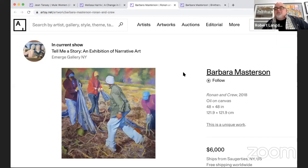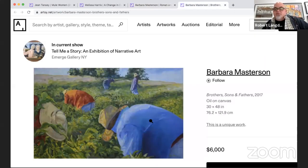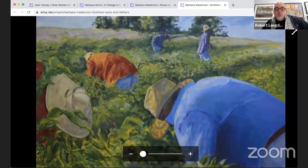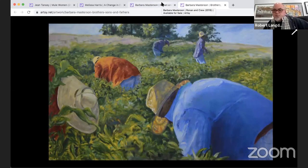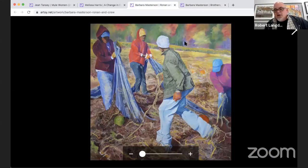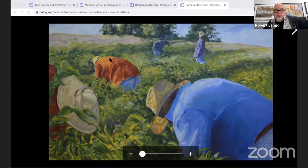And then our last pieces, these are by Barbara Masterson. Barbara has a whole series of oil works where she's been spending some time with farm workers in the Hudson Valley, getting to know them, getting to know their stories, really engaging with them before she even picks up the brush and then paints them. It's a gorgeous series. This particular piece is called Ronan and Crew. It's oil on canvas. It measures 48 by 48. And then the second piece, this is called Brothers, Sons, and Fathers, also 48 by 30.